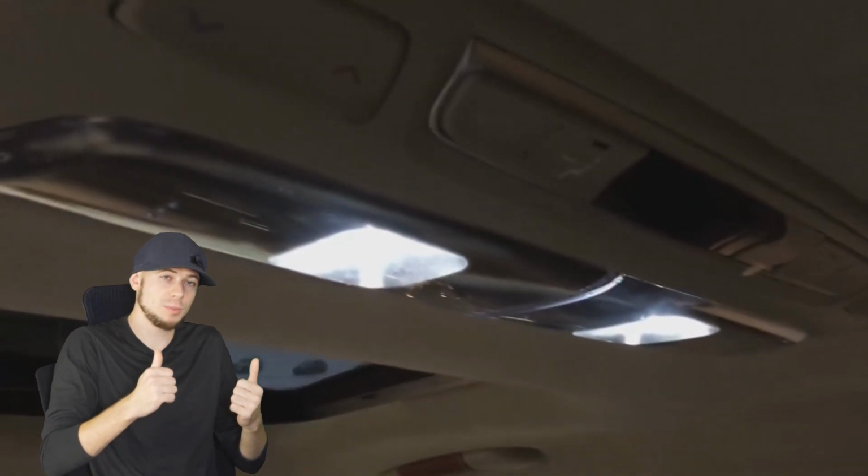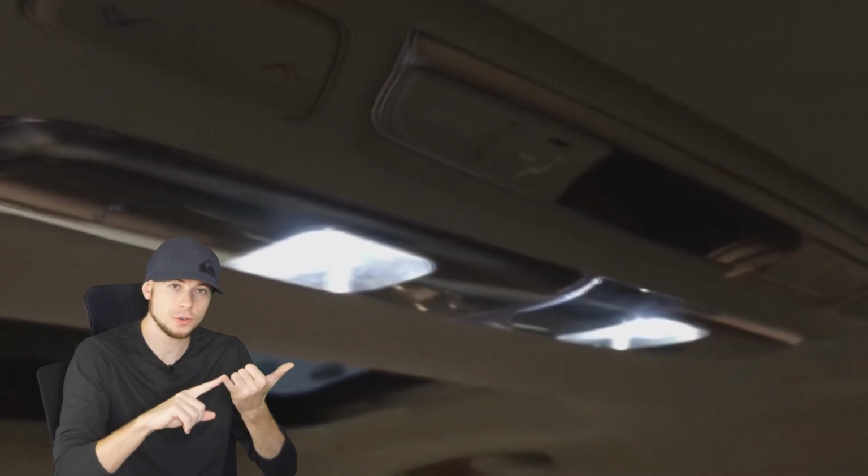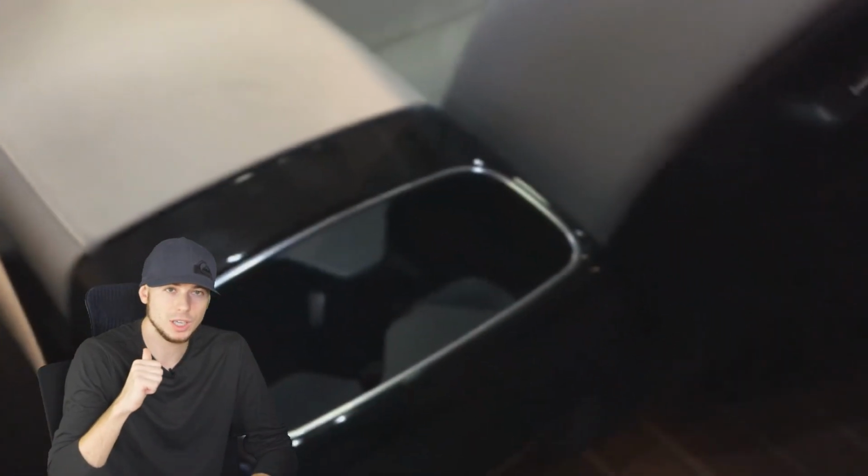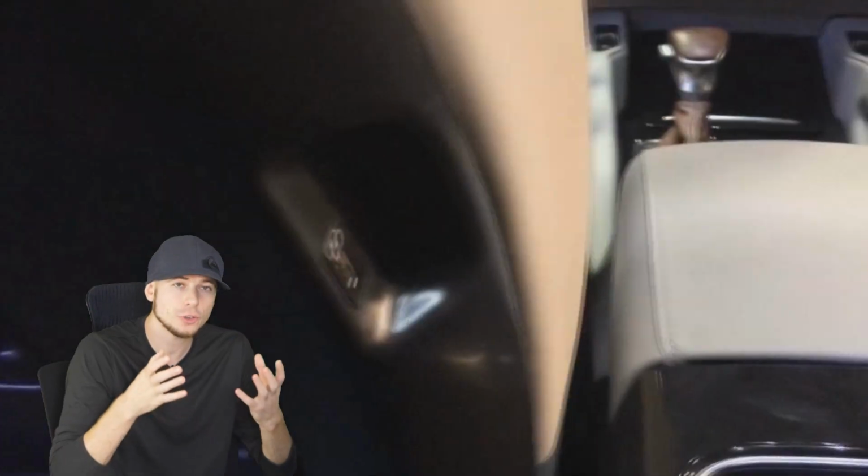Something else. Kia, thank you for considering people in the back. There's actually going to be people sitting in the back of the car. Thank you for giving them AC. Thank you for giving them heated seats. Thank you for giving them heated ventilation. Thank you. There are going to be real people in the back. There's not going to be just freaking zombies in the back who have no feelings. There are real people in the back. Thank you for taking care of us. That's what I'm talking about.